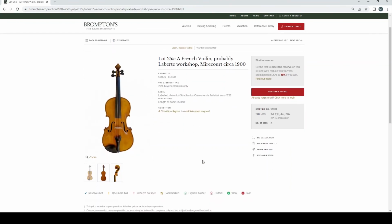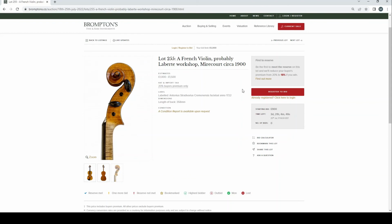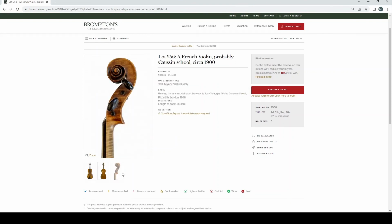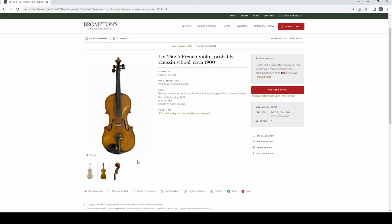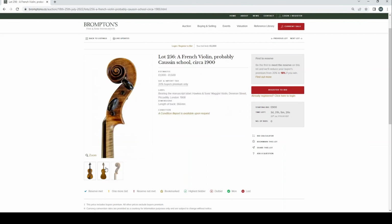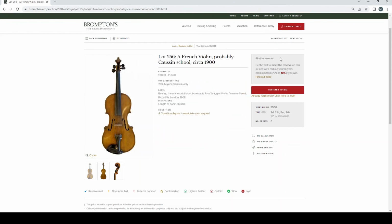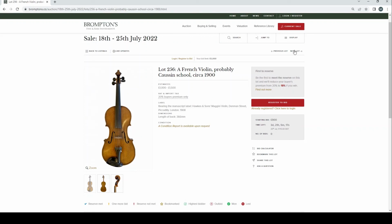No bids. French violin, probably Lebert Workshop, Miracle, circa 1900. 1,000 to 1,500 the estimate. No bids so far. French violin, probably Carlson School, circa 1900. Length of back 366, which is super long. There were some discussions about this violin on some forums saying that how do you know if this is French or actually German, because a lot of these things are very similar, and I think the general argument was that you need to see the inside working really, and it's very hard to really know without looking at the inside work, and so there's a lot of people that think this is probably just a German violin. I have no idea, but that's been the commentary.